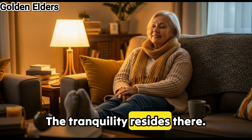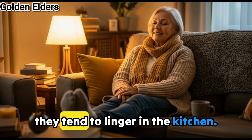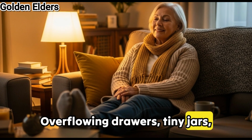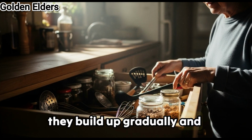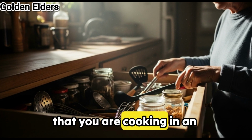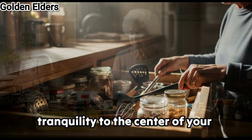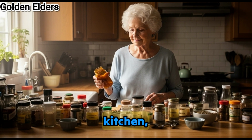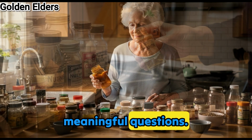The tranquility resides there. While things may land in the living room, they tend to linger in the kitchen. Overflowing drawers, tiny jars, and partially used devices. They build up gradually and inconspicuously until you discover one day that you are cooking in an unsatisfactory environment. Together, we can restore some tranquility to the center of your house, not by remodeling the entire kitchen, but by asking 10 straightforward, meaningful questions.